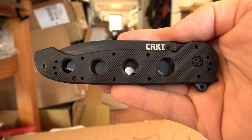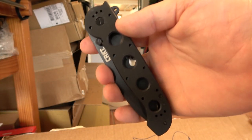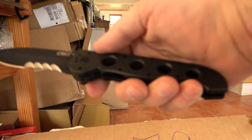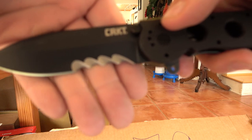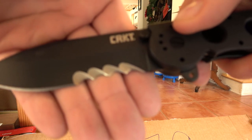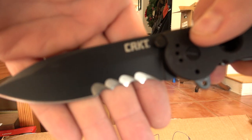This is one of the big Carsons in that same lineup as that M16 I showed you. This is the M21, and it's a full-size knife. It also has the flipper to open it. It has these VEFF serrations on it. VEFF, V-E-F-F, is the last name of the guy who developed these serrations.